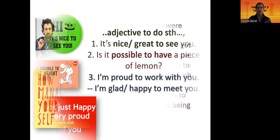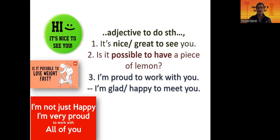Now, adjective to do something. Hi, it's nice to see you. Adjective to do. Adjective to see you. Nice to see you. Is it possible to lose weight fast? Is it possible to lose weight fast, or is it impossible to lose weight fast?